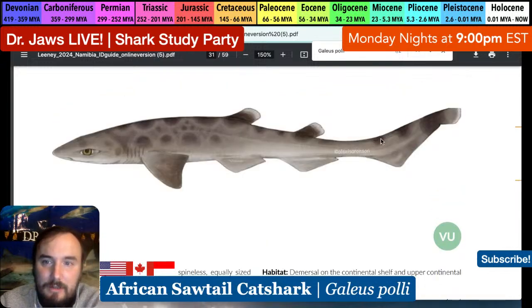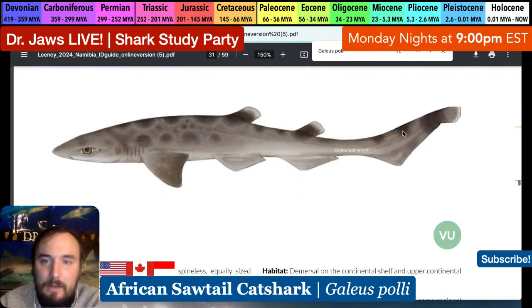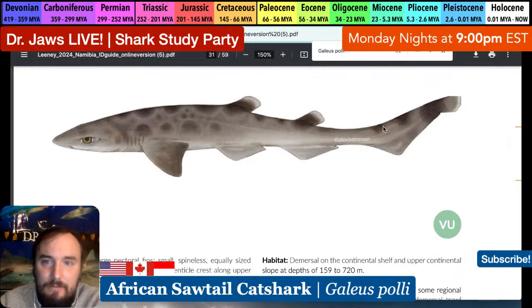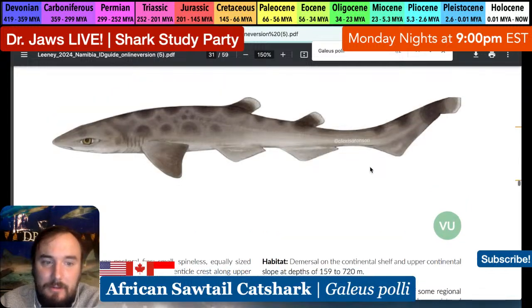Sawtail Catshark comes from a crest of dermal denticles, which we know are the tooth-like scales that all sharks have. I actually didn't know that's how they got their name. I thought it was the shape of the tail for some reason, but that makes a lot more sense. It is the dermal denticle crest along the top of the tail. So that's really cool.